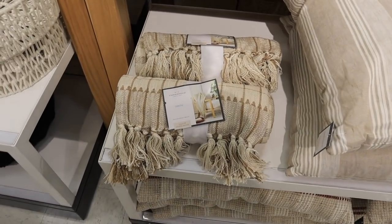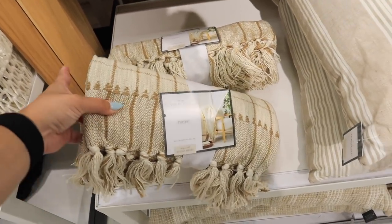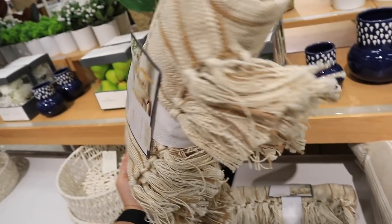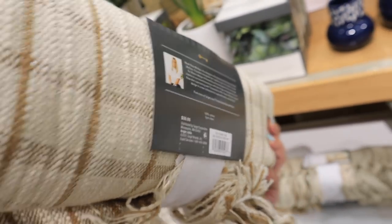Just so many more pretty throws, tons of different throws. This one isn't a very comfy feeling throw. I think it's just more for looks. And this one is $30.